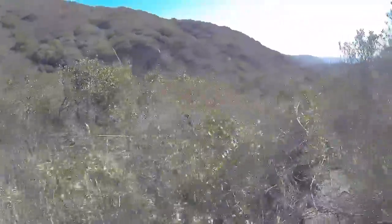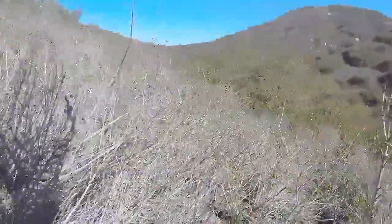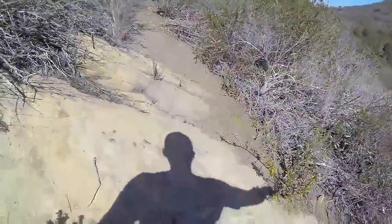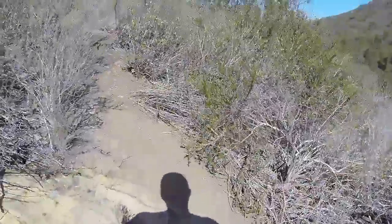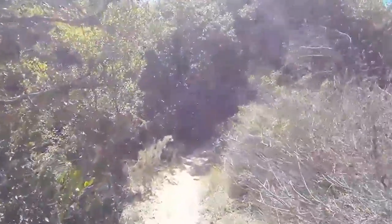Alright, this looks like a game trail, so I'm gonna head back before I break up any more brush. Head back to the last known point, which would be that staircase. Yeah, I can see the main trail off to my left, so this is the correct way.